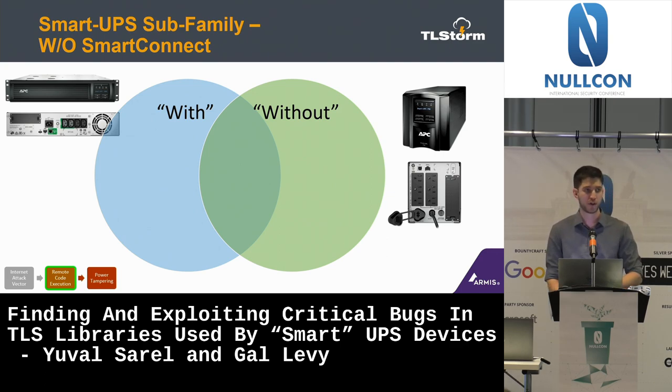We label these two with and without, because only one of them has the smart connect feature we talked about. But they are both smart, so they are both part of the smart connect device family. Both of them have RDP, but on one of them it is turned off. This is surprising because we already know that APC knows about this feature and how to use it, but nonetheless it was turned off. We just connected the debug interface, dumped the firmware, and could reverse it without any problems.